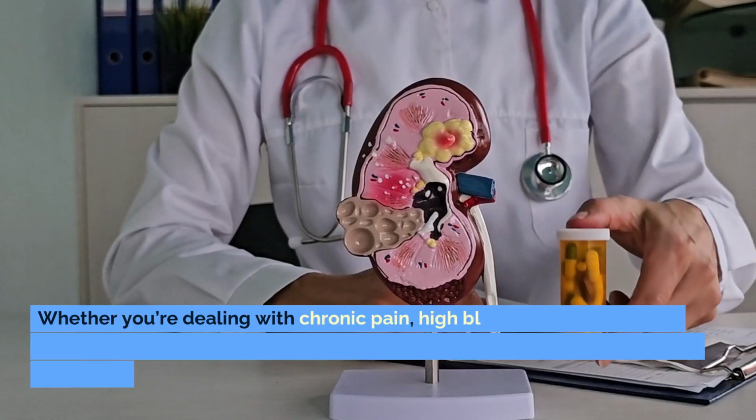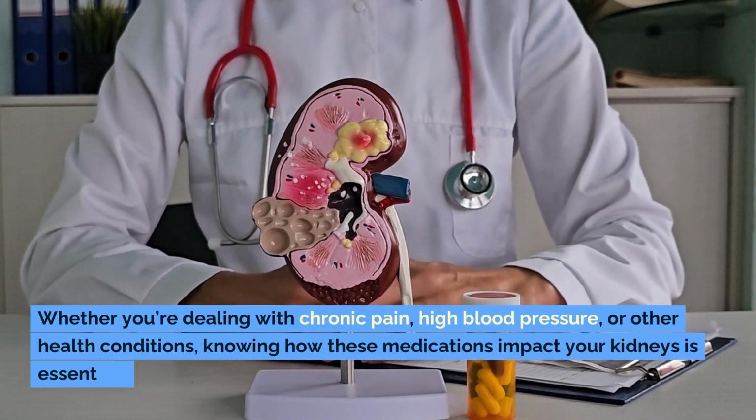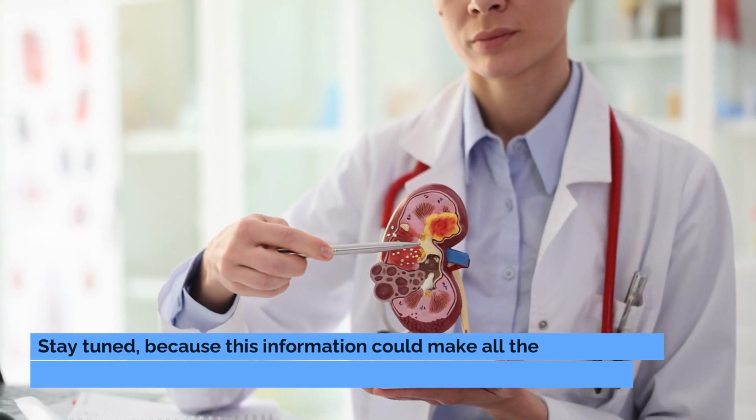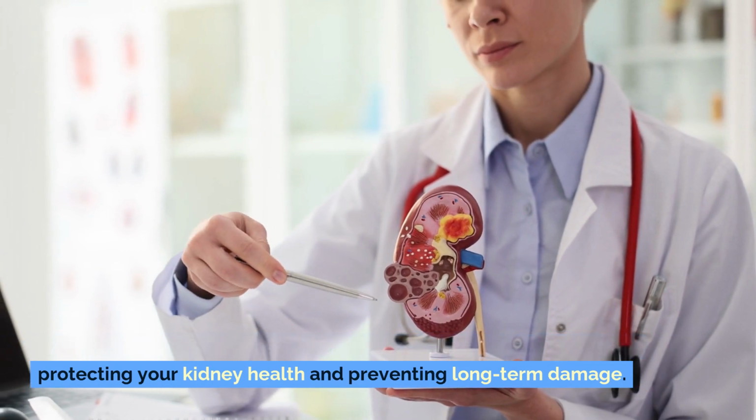Whether you're dealing with chronic pain, high blood pressure, or other health conditions, knowing how these medications impact your kidneys is essential. Stay tuned, because this information could make all the difference in protecting your kidney health and preventing long-term damage.